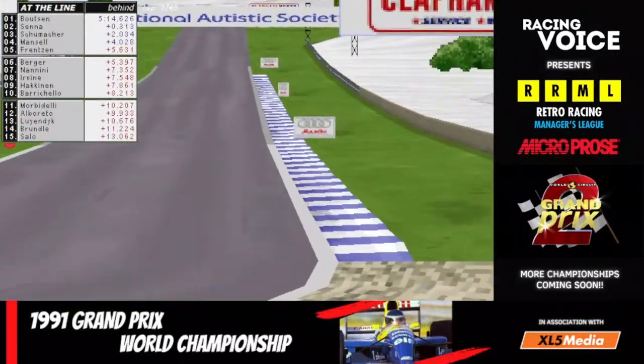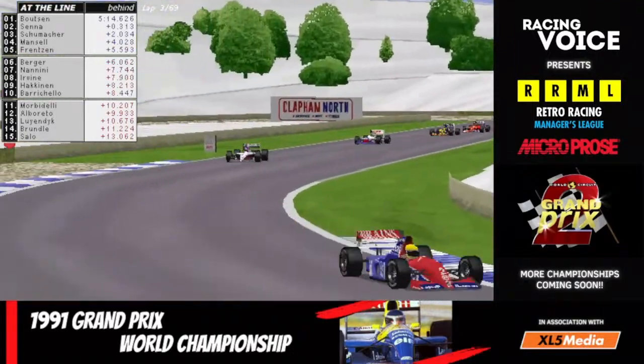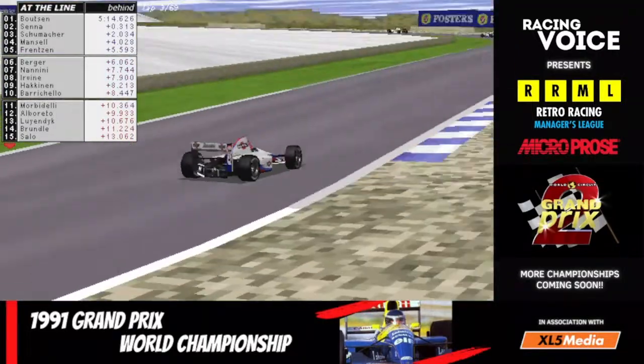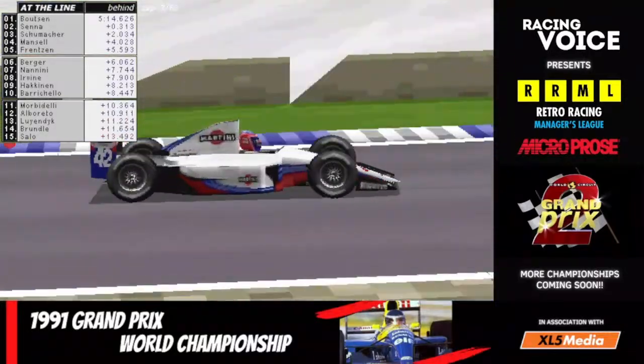Lots of good shuffling of the deck down into that hairpin. So some choice overtaking moves. That looks like Paul Tracy, I should say, getting closer to the Brabham up the road.